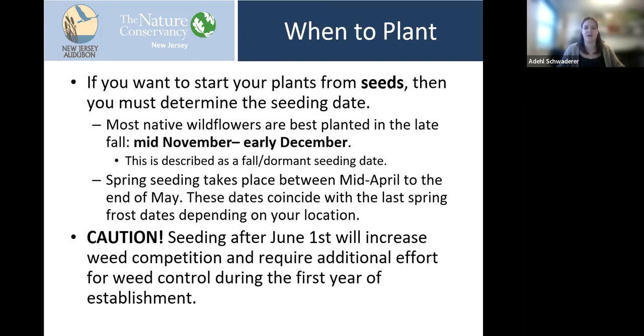But huge caution here: seeding after June 1st is just horrible, because you'll have a lot of weed competition, and that will take a lot of effort on your part to control your weeds while trying to maintain your seed growth. The seeds start out super small, and they can be easily snuffed out by the pressure of quicker growing plants like weeds. So you definitely want to have all of your seeding done, I'd say, by mid-May, because the weeds are already awful year round, but in the summer, I'm sure you all know, it's just a constant battle.